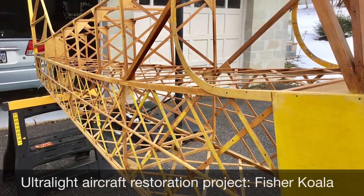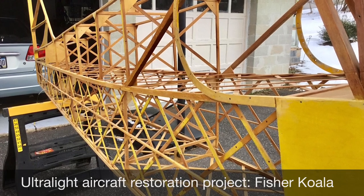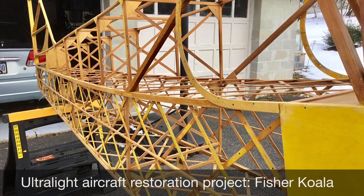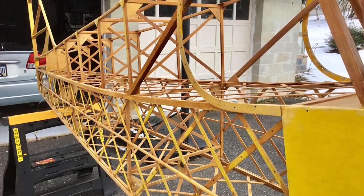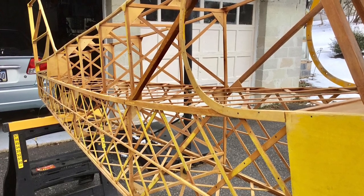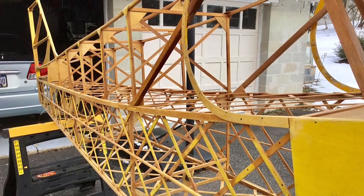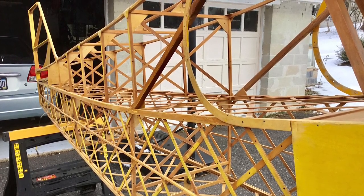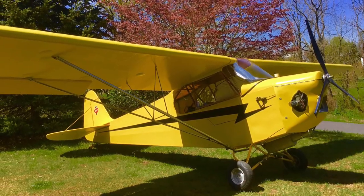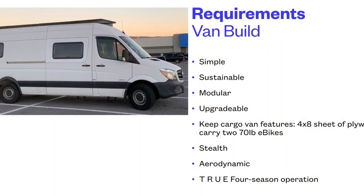For example, one of the things I did after I retired was to buy this Fisher Koala ultralight airplane for $350 and restore it. Every joint here had to be gone over. Weight was everything, lightweight construction on this, and I came to an appreciation of wood and structures, and it just helped me understand much better how to build things. So I finished the rebuild and learned how to fly, and flew this airplane myself several years ago. So let's get into the van project here.